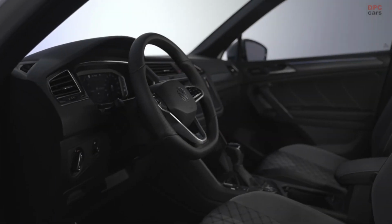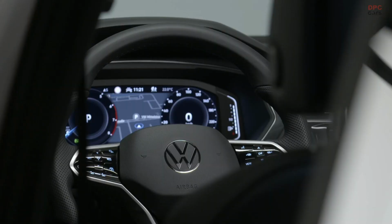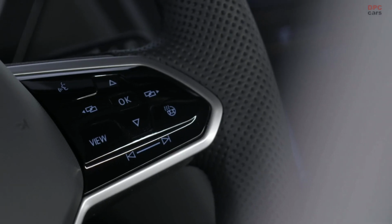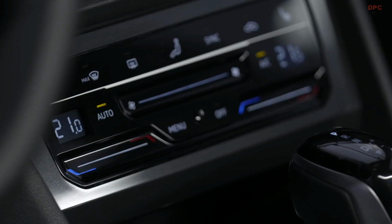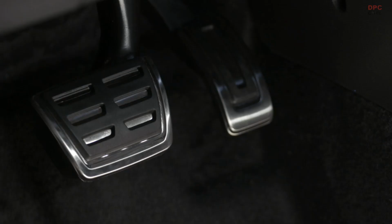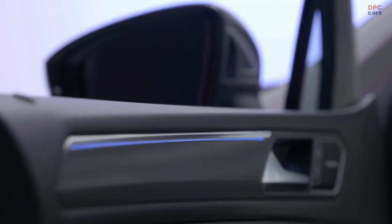Also, let me point out what other highlights are here in the front. What's exclusive here for the Tiguan Allspace are optionally available leather Vienna seats that feature perforated leather both in the front and the rear. And on the driver's seat and the front passenger's seat, those seats are also ventilated. Here in the Tiguan Allspace, you also get its own design decor trims.